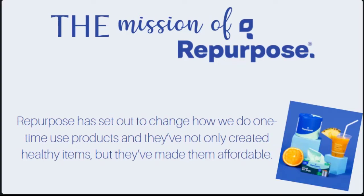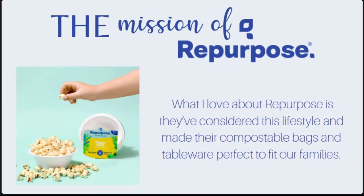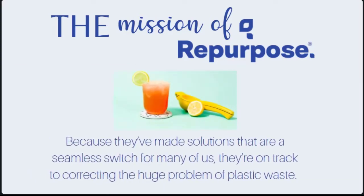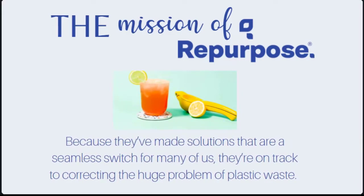Plastic toxins are a huge problem for not only the world, but especially the United States. We've gotten into the habit of quick and convenient, which is wreaking havoc on our homes, health, and world. And what I love about Repurpose is that they've considered this lifestyle and made their compostable bags and tableware perfect to fit our families. Essentially, you don't have to change a whole lot in terms of how you do things. You can just make small adjustments to habits and then make a better choice in what you buy when it comes to reducing plastic waste.